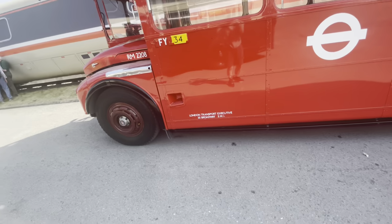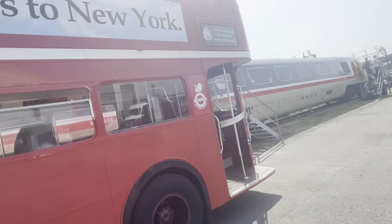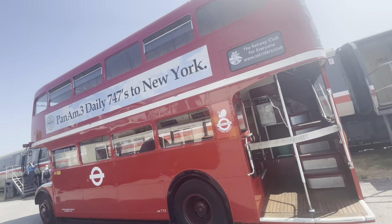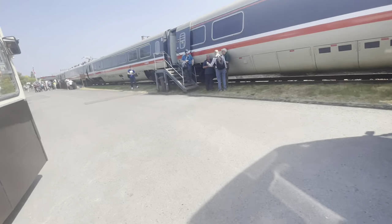In fact, it is. London Transport Executive, that's the word I was looking for. We'll get there eventually. Looks very, very cool. Let's get a picture of the front.